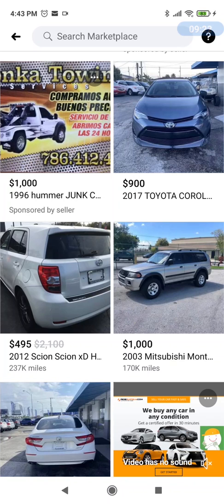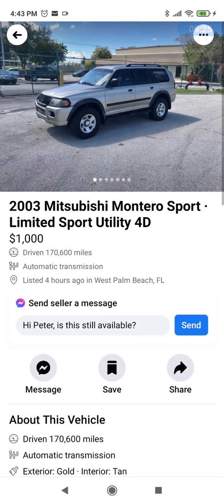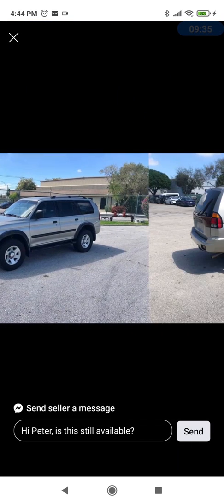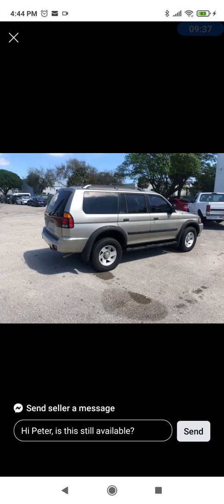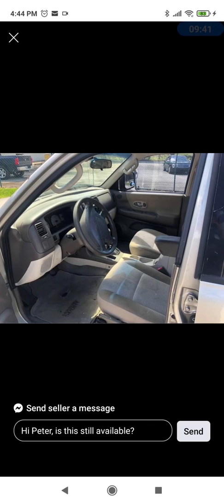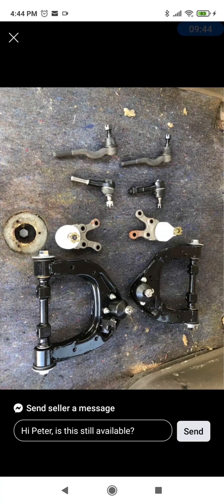2003 Mitsubishi Montero Sport for $1,000. I highly doubt it, and if it is $1,000, it's probably got transmission troubles. But let's look at the big picture. I always liked these vehicles. I thought this was a brilliant design by Mitsubishi. I've driven them. They are very truck-like, I must admit.